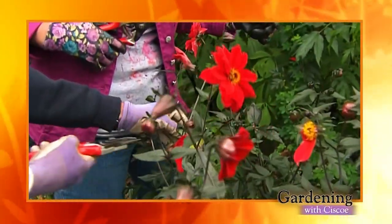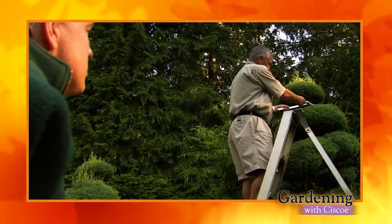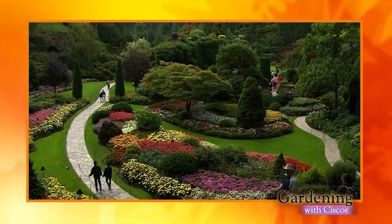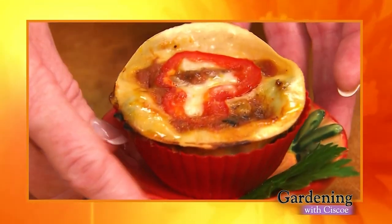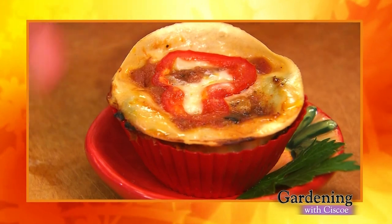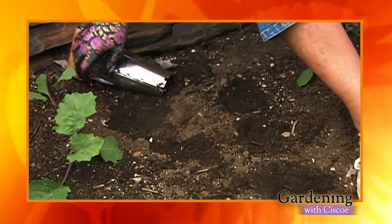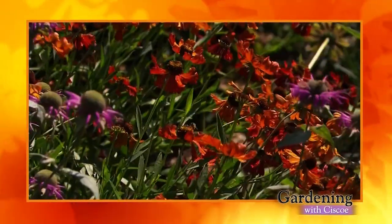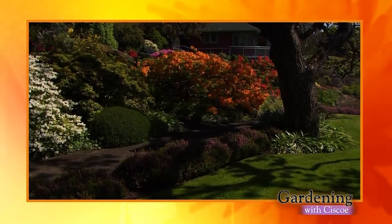We'll show you the four secrets to longer-lasting dahlias. Go behind the scenes at the granddaddy of destination gardens. Turn your bounty of veggies into lasagna cupcakes. Yep, you heard it right. And it's time to get this plant pick in the ground, especially if you like it hot. All this and a great garden to visit in Auburn, coming up on Gardening with Ciscoe.